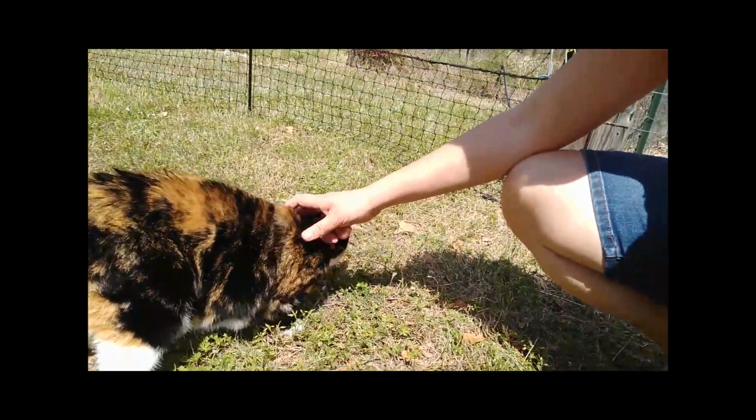Now I have a cat in the garden space. I need to get her out so I can close it up. Hey, Jaden. Come on out. Say hi.